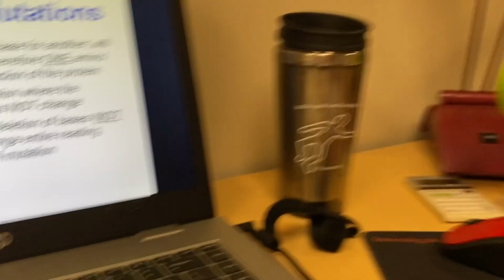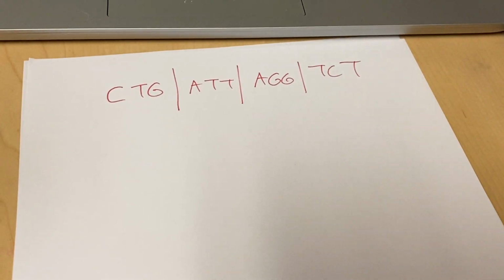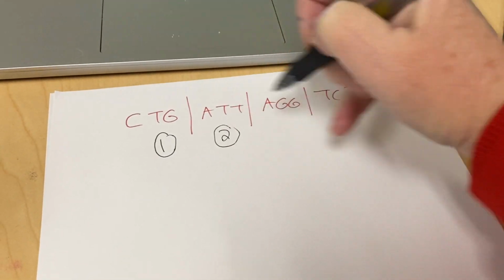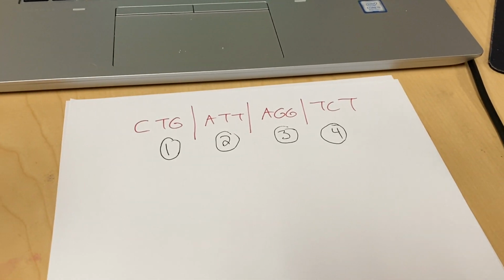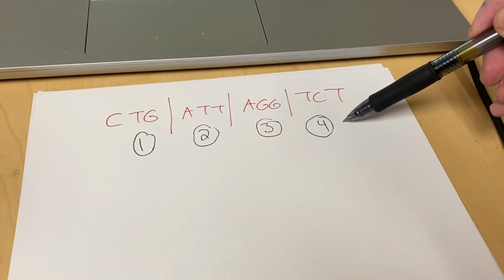So let me try to switch my camera on and show you an example of this. I've written a DNA sequence here, and if we remember, every 3 base pairs equals 1 codon. So we have codon 1, codon 2, codon 3, and codon 4. And remember, the number of codons is also equal to the number of amino acids. So here's amino acid 1, amino acid 2, amino acid 3, and amino acid 4.